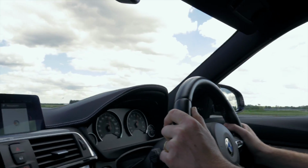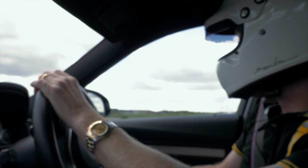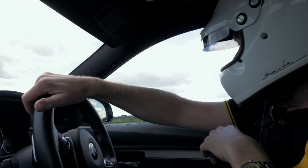Nice power that is as well, isn't it? It's nice as well, isn't it? Not as much stress on the car. You know what I mean? When you start doing a mile and a half, it gets very stressful for modified cars.